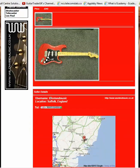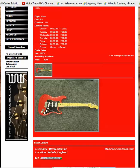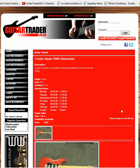It's in a shop, West End Music. You can see where they are on the map. There's a phone number, so you can make contact with them. You can see their opening hours.